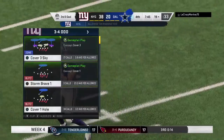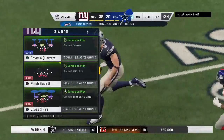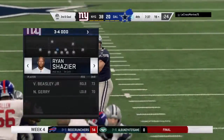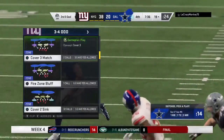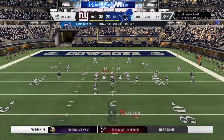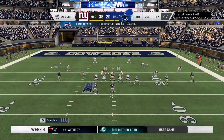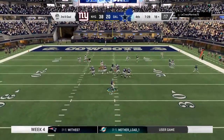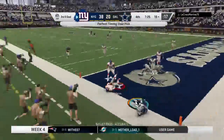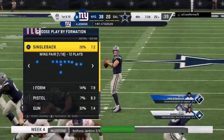So if we recount real quick, he had the touchdown earlier, and now he comes up with the sack here. No doubt about it, he's having himself a game. First down, a bit of a disaster, and now on second and goal, back even further. To throw, Carr. And this is going to be intercepted. Picked off with great anticipation.